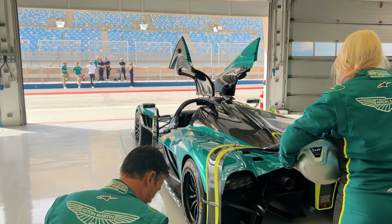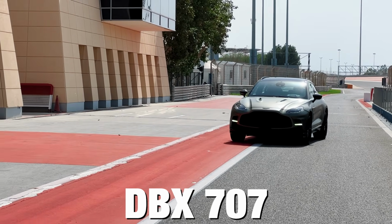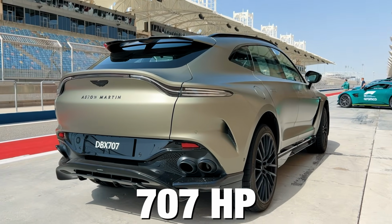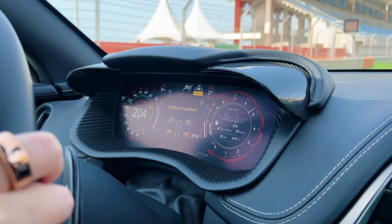To get familiar with the track first, I did a few test laps in Aston Martin's new DBX 707. It gets that name because it's an SUV with, get this, 707 horsepower. And it's one of the world's most powerful SUVs.